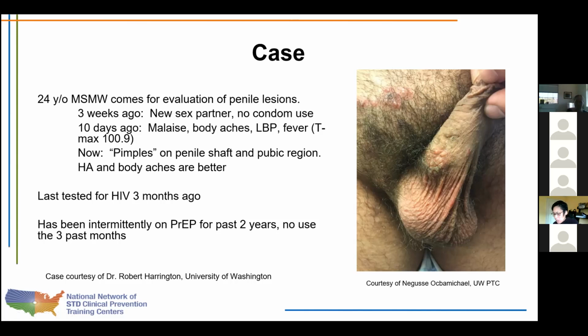Since herpes is one of the STIs that isn't just transmitted by body fluid, it's actually mostly transmitted by touch and friction, the act of sex. You could see how this could arise even if somebody had used condoms. Condoms are not perfectly protective against things like herpes or HPV. Good thing we have a vaccine for HPV. All right, so 3 weeks ago, new sex partner, no condom use, he says. 10 days ago, malaise, body aches, LBP. I don't even remember what the LBP was. We'll have to dismiss that for a moment. And he did have a low-grade temperature.